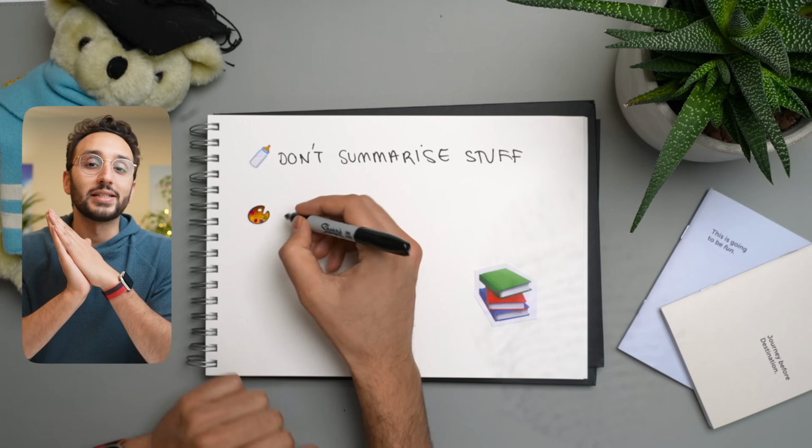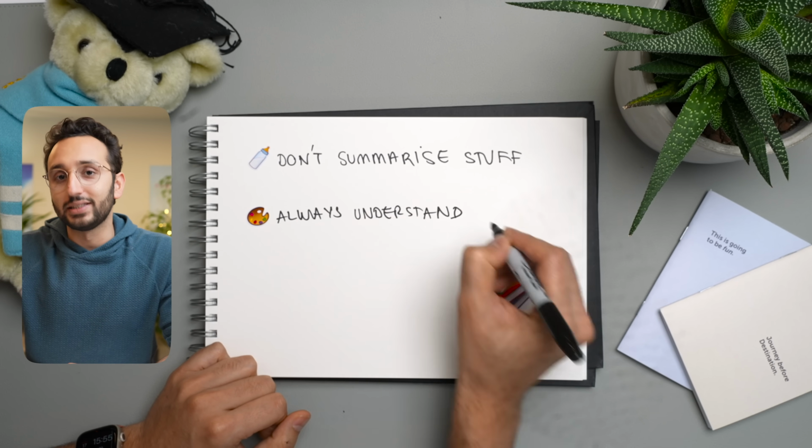And speaking of those study techniques, the next tip is to focus on understanding first. Now, again, one of the mistakes that students make, which I made a lot when I was a student, is to try and just memorize stuff as we go along.